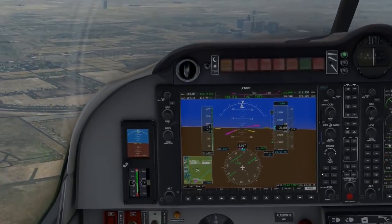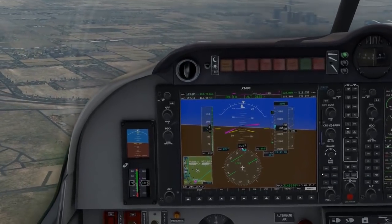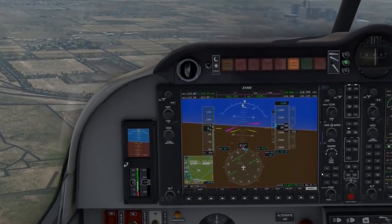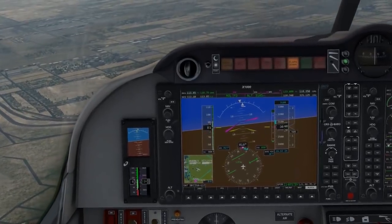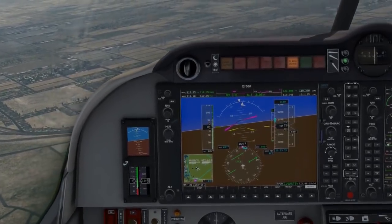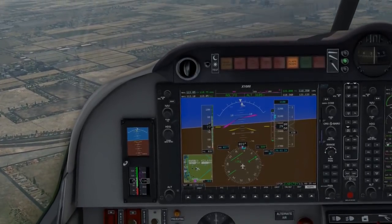So I disconnect the autopilot and then try and roll wings level here. We'll reduce power. As we can see again, that glide path is below us. We'll get the first notch of flaps out, and we'll continue. It's going to be a rather aggressive heading change here as we roll toward the center line.